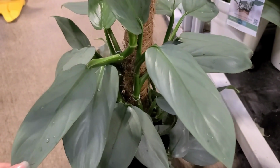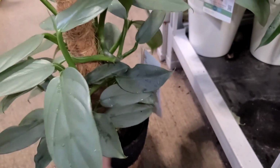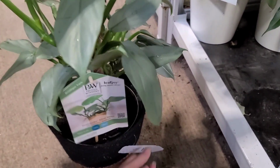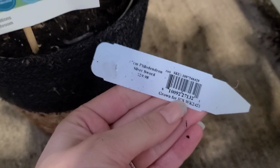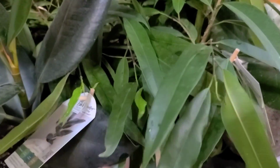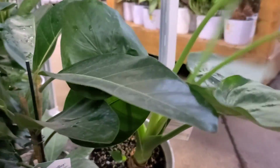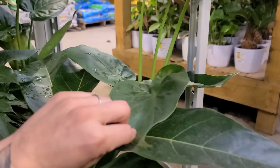There's like 3 or 4 plants in each pot, and they are already attached to a pole for 30 bucks, which is really not a bad deal at all. I'm a huge fan of the silver sword. I got rid of my regular one because I recently got the variegated version, and I do need to repot and get that up on a pole very soon as well. So we will be doing that together.